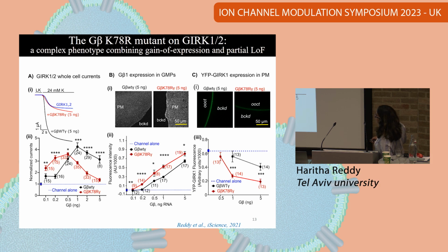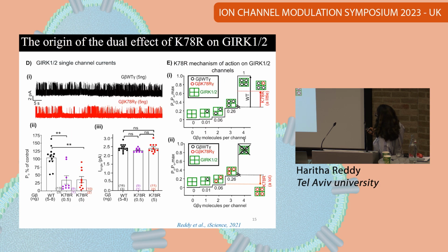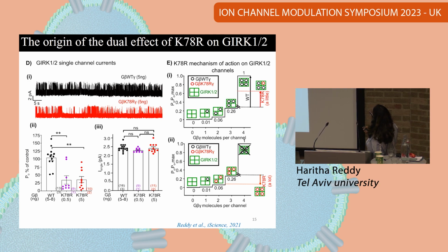So here the expression is much better than the wild type. In this case, all of this is the endogenous beta gamma. At 0.5 nanograms, even if one molecule of K78R goes and binds to the four positions, there is an increase in current, but not to the maximum extent as there would be with wild type beta gamma.